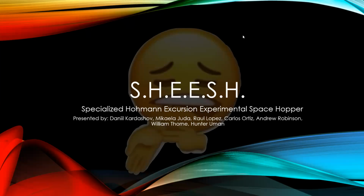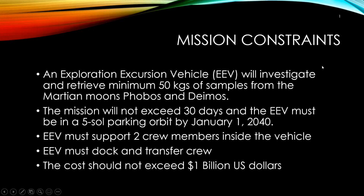Right? So we're group 8, and we'll be presenting our specialized home and excursion experimental space hopper. Following our mission constraints, the exploration excursion vehicle, or EEV for short, will investigate and retrieve a minimum of 50 kilograms of samples from Martian moons Phobos and Deimos.